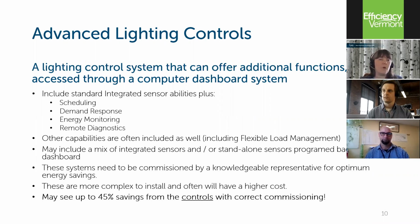There's a lot of times remote diagnostics. So if a sensor is sensing that something is not responding, it will show you on the dashboard and you can go quickly and fix that issue before it becomes a real problem. You can see the flexible load management can be tied in. This may include a mixture of integrated sensors and some standalone sensors that can be programmed back into a dashboard.